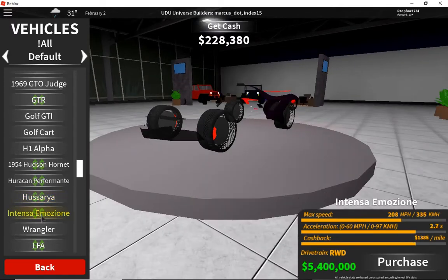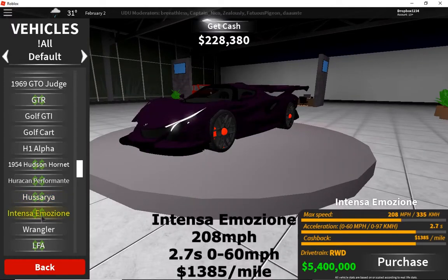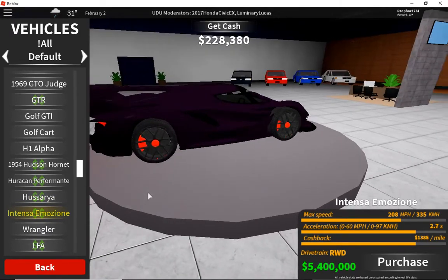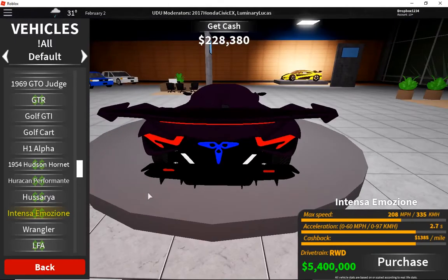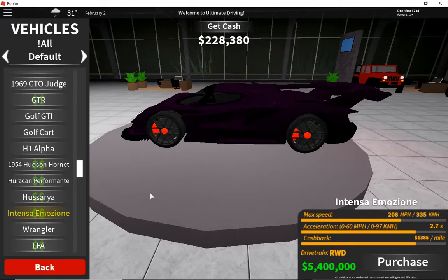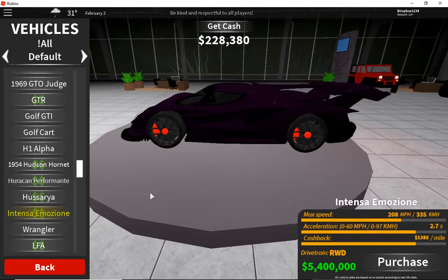The Intensa Emozione. That car looks sick. This is like the Devo. I'm going to roll some music. Here we go. Okay, how does that look? Pretty sure the game just froze on me. Oh no, I'm just not on a mouse pad.